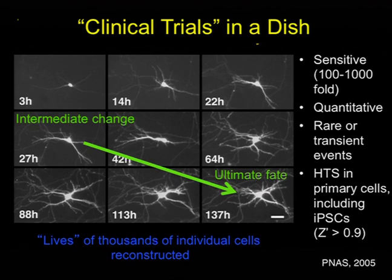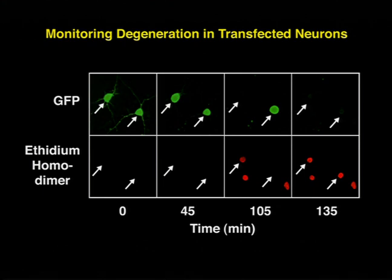So one of the endpoints that we've been interested in with neurodegenerative disease is survival, since cell death is one of the hallmark features of these diseases. And it's pretty easy to monitor in this system. So if we introduce a fluorescent protein like GFP that's diffusely localized in a cell, what we found is that fluorescence remains until the permeability of the plasma membrane is lost, and then it abruptly disappears. And we know this corresponds to cell death for a number of reasons, but one is shown here. If we add a membrane impermeant ethidium homodimer, it's absent from the cell until the membrane permeability is lost, and then we see the nucleus stain.